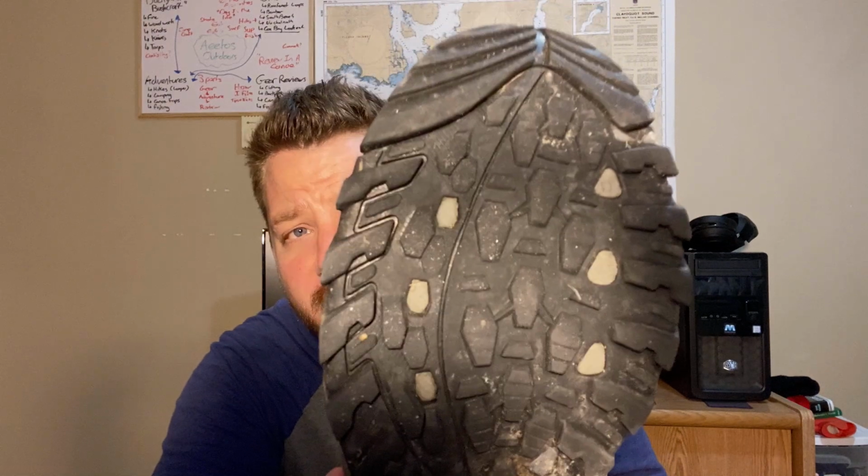Right, with that out of the way, just to echo what I said, they are super comfortable. These are lovely, very comfortable boots. I find them to be incredibly comfortable. Another thing, as I said, I've put about 100 miles, 160 kilometers on, and really they aren't showing much wear and tear at all. You can have a look here.